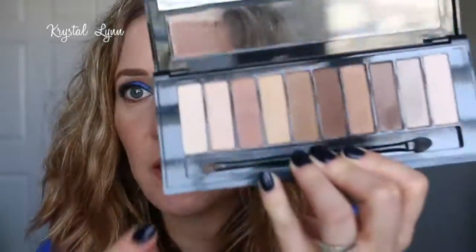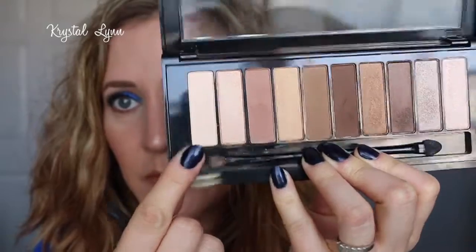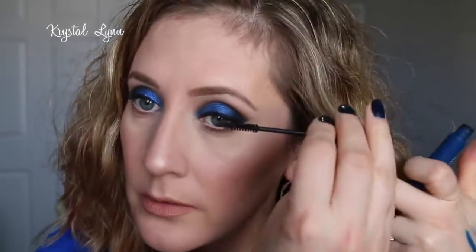And with the same brush, I'm going to take this shadow right here from the palette and I'm just going to pop this on the inner corner. So for my waterline, I'm going to take the NYX Wonder Pencil in Light. And I'm just going to apply the MAC Gigablack Lash Mascara to the lower lashes.